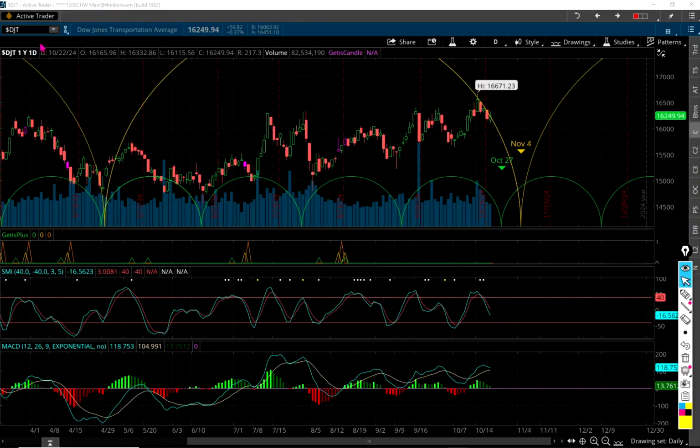So ETFs that are transportation oriented, yeah, probably going to pull back. You know, they used to have transportation futures a long time ago. They stopped them. I wish they'd bring them back because I would trade the snot out of that product.